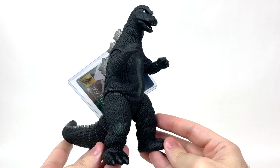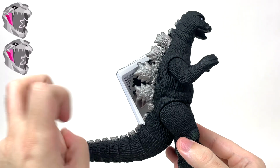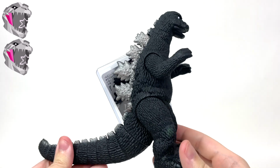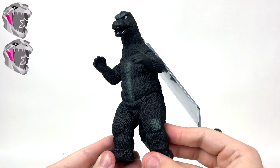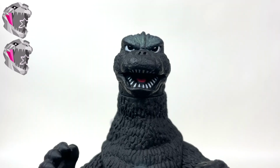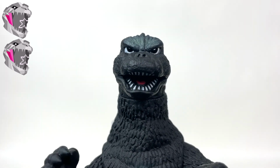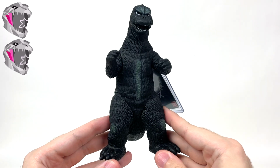I'm going to give paint and detail 2 solid stars. My main issue, if you could even call it that, is simply just I wish there was a little bit more green. That's all. It's not a point divider or anything like that. I really do love that they didn't skimp out on a painted tongue with some magnificently painted teeth. And overall, I'm glad we got the green paint at all.